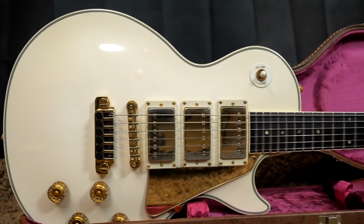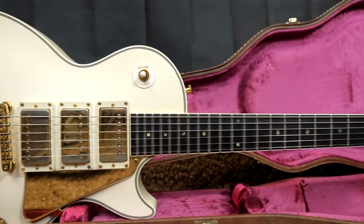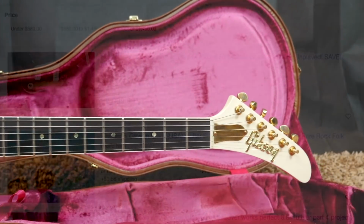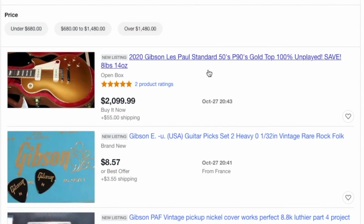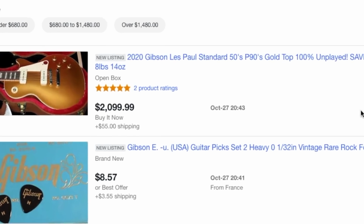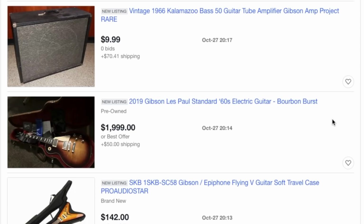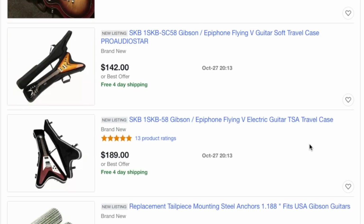Because man, that white Les Paul video is kicking my butt, but I think you guys are gonna like it. I've put a lot of work into that one. So we'll start with our newly listed. It looks like we get a Standard P90s gold top. I actually just had one of those things delivered today. That's a really good weight for one of those, right under 9 pounds. That's not a terrible price on one of the newer Standard 60s either.